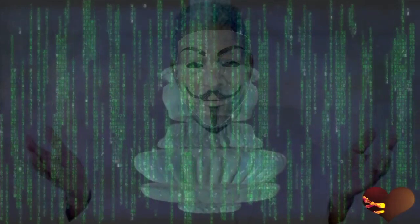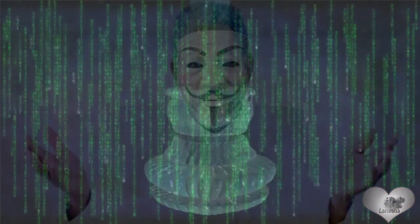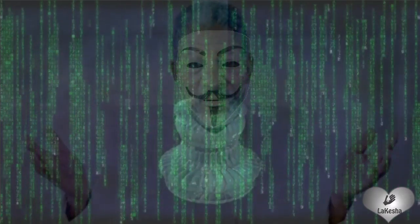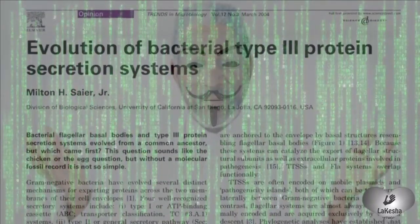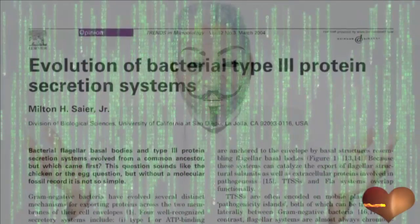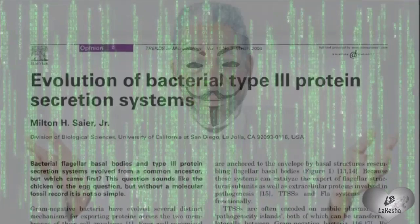But what about Miller's bombshell, the type 3 secretion needle complex? Didn't that prove that the flagellum had evolved from a simpler structure through undirected natural selection? Behe had a surprise of his own. He pointed out that a number of evolutionary biologists actually thought the needle complex had evolved after the flagellum.